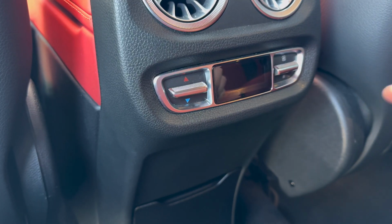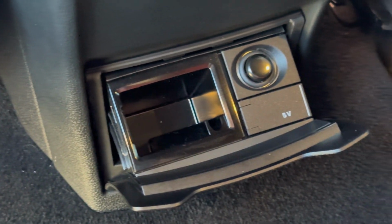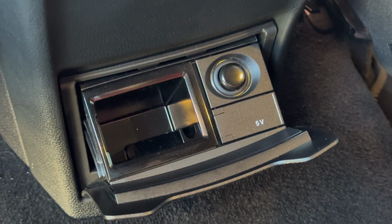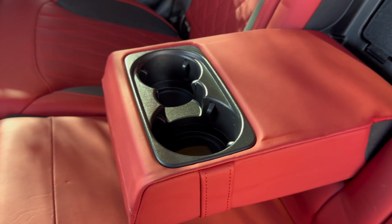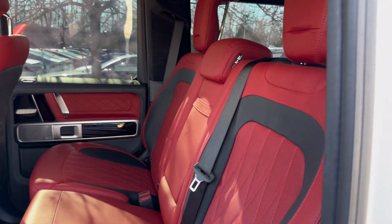There's a third zone of climate control along with some circular vents in the center area. Down below that, there's a little bit of storage, a power source, and some USB ports. If you fold down part of the center seat, you'll find a leather armrest and 2 cup holders. Overall, the back seat of the G-Wagon is pretty nice.